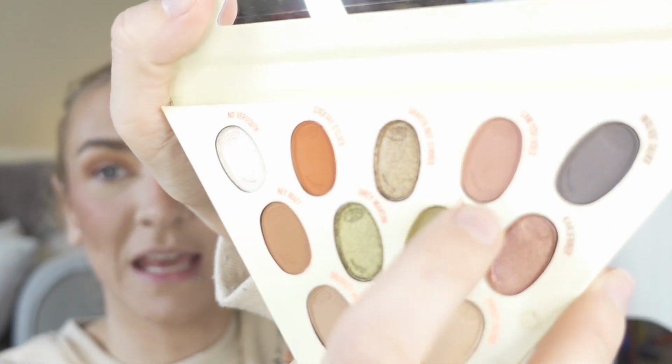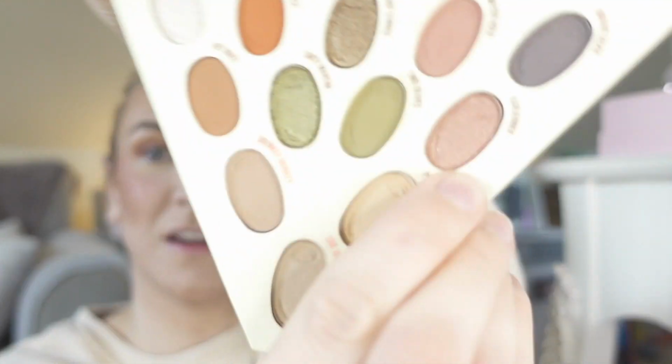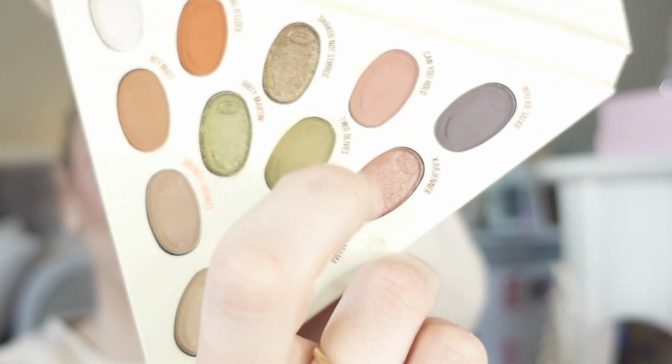So I just went with Can You Hold in my crease, and then I buffed it out with Proud Mama. I think I'm going to use Cargena, the kind of shimmer shade that corresponds with that Can You Hold colour. And yesterday I used my finger for the Dirty Martini shade, so we'll do that again. This one doesn't seem as sparkly. I think I'm going to leave my eyes like this. It's pretty. I really like this.